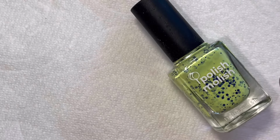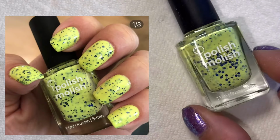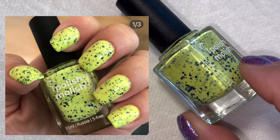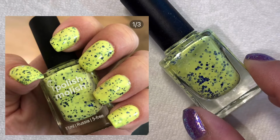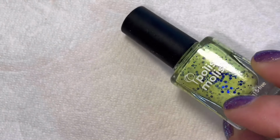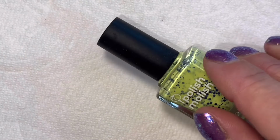I believe it was like top pick a few years ago. Yeah, I love this. I miss Polish a lot. So it's kind of a yellow, kind of a greeny yellow base. Very simple polish here. It just has some metallic blue little hexes in different sizes. And yeah, this on the nails is just such a pretty little polish. Sometimes simple is the best.